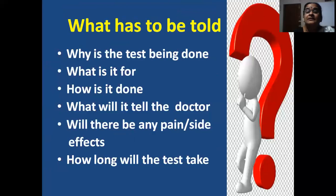Why is the test being done? What is it for? How is it done? What will it tell the doctor? Will there be any pain or side effects? And how long will this test take? Everything that is printed on the informed consent, before giving the signature, the patient has to be well informed about this. And if the patient does not understand or is not comprehending, then the attender also has to accompany the patient to hear all these instructions very clearly.